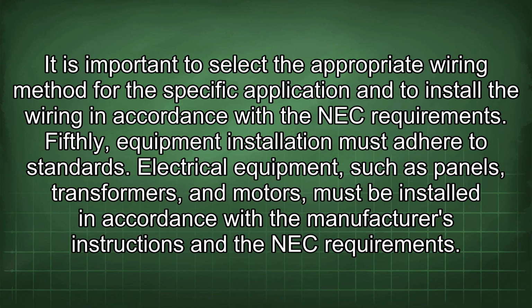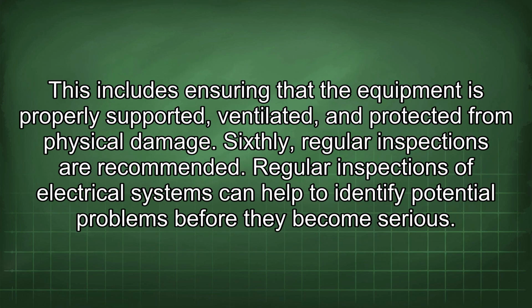Fifthly, equipment installation must adhere to standards. Electrical equipment, such as panels, transformers, and motors, must be installed in accordance with the manufacturer's instructions and the NEC requirements. This includes ensuring that the equipment is properly supported, ventilated, and protected from physical damage.